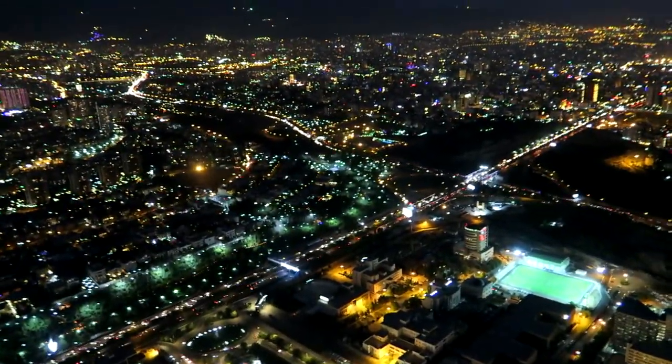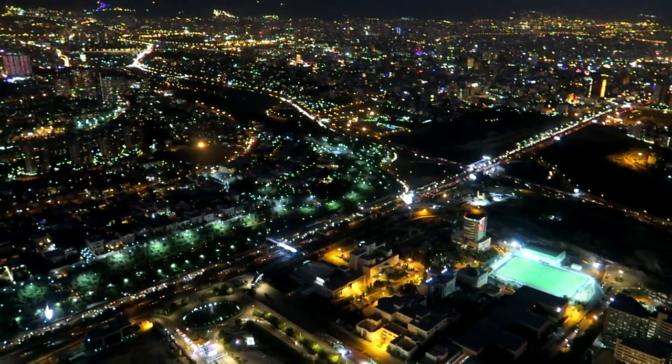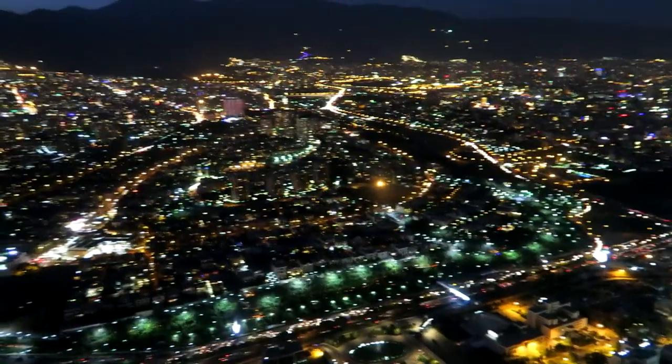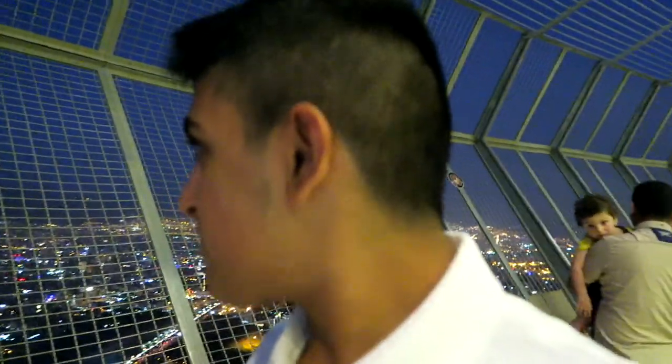Look at that, guys, look at that. Nothing better, nothing at all. So guys, as you can see, it is a pretty decent view and I absolutely love it, and right now I just can't get enough of a view. It's just amazing. Literally, everything is just amazing. The view is great, and let's get some more photos. I'll show you the photos now.